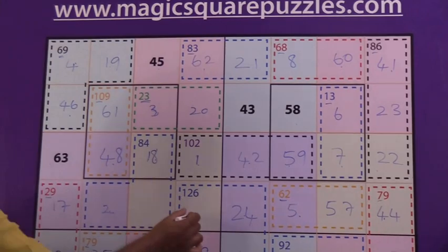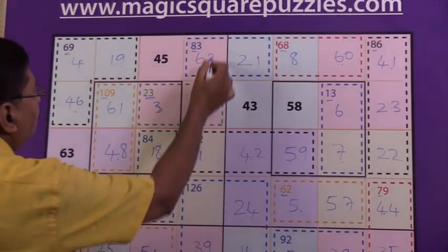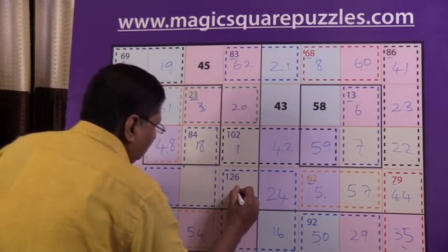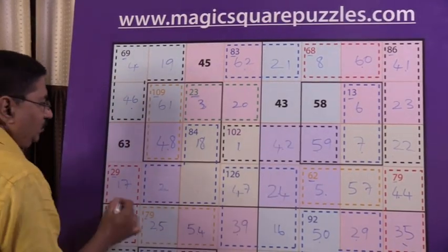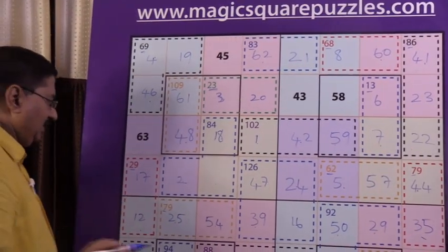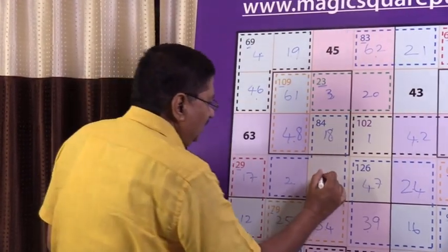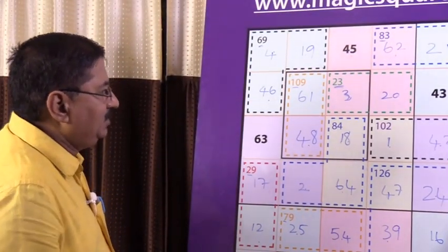Okay. Then what is this one? These 4 should give you 130. Okay. So 62 plus 20, 82. 82 plus 1, 83. So this is what? 130 minus 83, that's equal to 47. What is this? These 4 should give you 130. Okay. 47 plus 2, 49. 49 plus 17, 66. This is 64. Okay. Now we have finished one magic square puzzle.